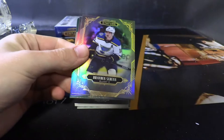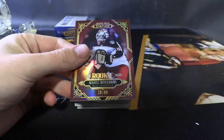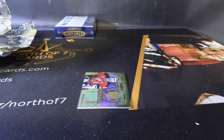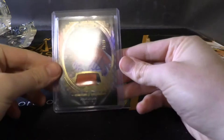Mark Scheifele, Braden Schenn, Igor Shesterkin rookie out of 399, Mark Stone out of 175, Connor Hellebuyck out of 149, Mattias Kivlenix out of 85 rookie. Here's a patch auto for John LeClair. That's a pretty cool card. Congrats to the John LeClair spot on the patch auto. And we got Martin Brodeur.